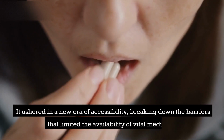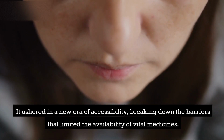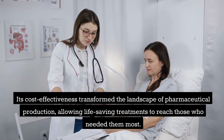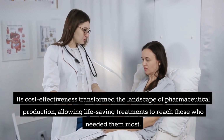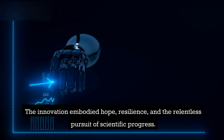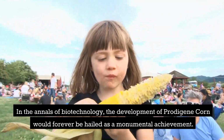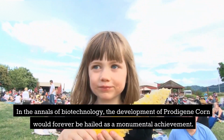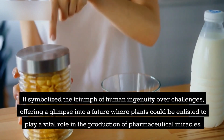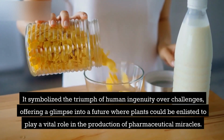It ushered in a new era of accessibility, breaking down the barriers that limited the availability of vital medicines. Its cost-effectiveness transformed the landscape of pharmaceutical production, allowing life-saving treatments to reach those who needed them most. The innovation embodied hope, resilience, and the relentless pursuit of scientific progress. In the annals of biotechnology, the development of Prodigene corn would forever be hailed as a monumental achievement. It symbolized the triumph of human ingenuity over challenges, offering a glimpse into a future where plants could be enlisted to play a vital role in the production of pharmaceutical miracles.